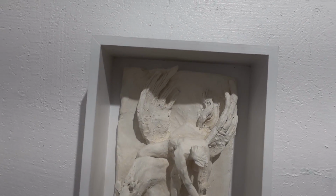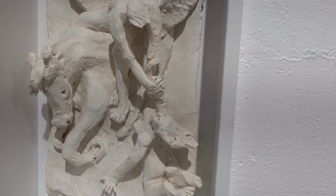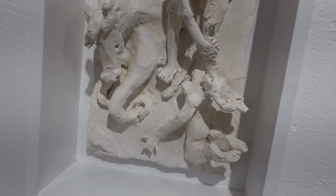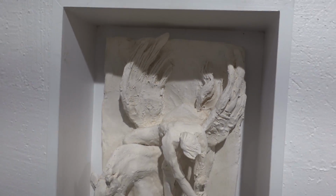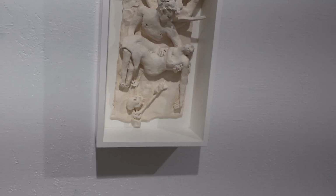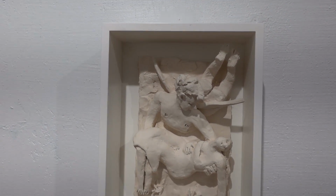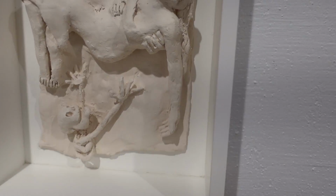This is Andromeda relief (2014), fired clay, 14 by 9. And here's the last one. This is Guardian Angel, 2019.